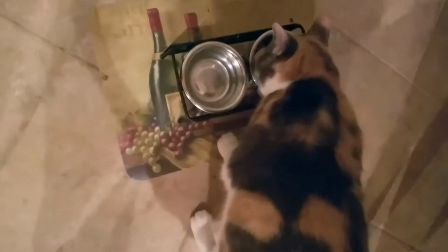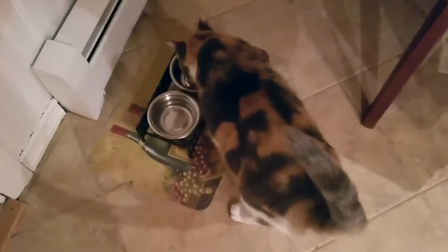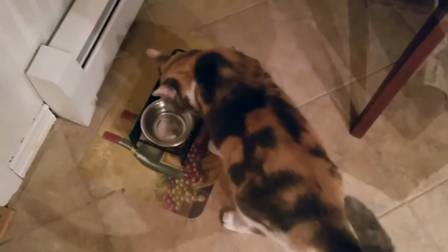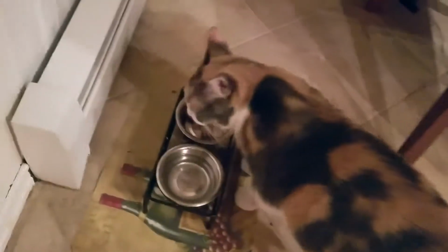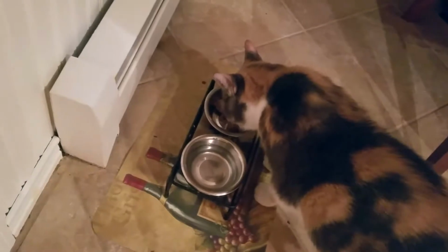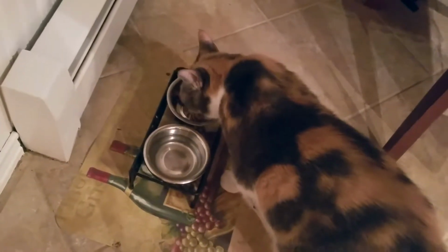I think she likes it just as much as she likes the shredded ones. Oh, maybe not. Uh-oh. What's the matter? You don't like it? It's different, so she's got to get used to it. She's used to the shredded one I've been feeding her. I think she likes it. You like it, Penny? Alright, she's eating it.